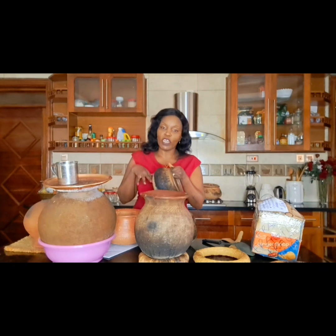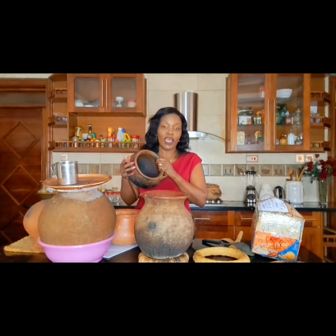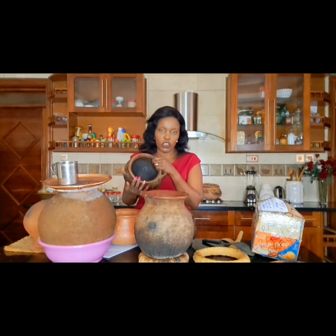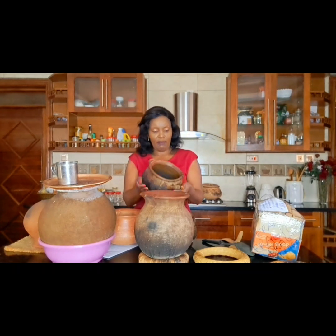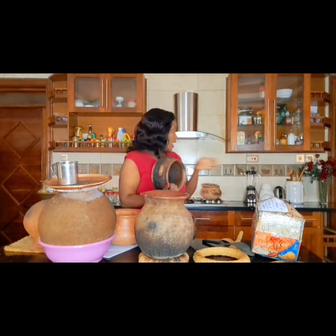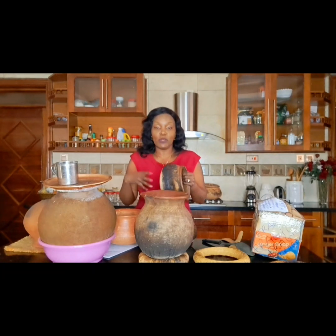So as you cook your food in them, what happens? It means the food that you end up cooking also attains some of those calcium, magnesium, phosphorus, very nutritious for your food. Another thing that I love about this is, because this is clay, when you put this on your gas cooker, it takes some time. The clay takes some time to heat up.